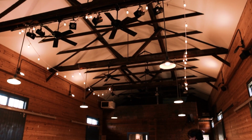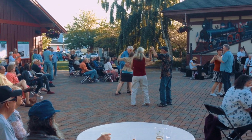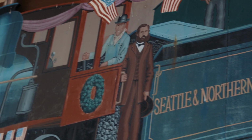The depot itself also has 3 main areas, which locals can rent out for special occasions, such as weddings or art exhibitions. There's almost always something going on here, so if you're looking to take part in the community of Anacortes, this should be your first stop.